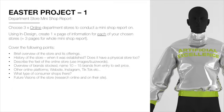Look at the other platforms that the online department store operates on. So obviously they've got a website. Do they also operate on Instagram, TikTok, Facebook? And give an overview so we can see how seamless the transition between those sites and platforms are. Also try and give a little bit of an overview of what the consumer you think might shop there. So maybe just an image and a few bullet points too.